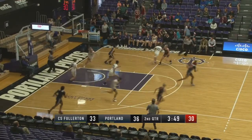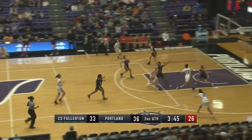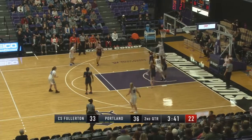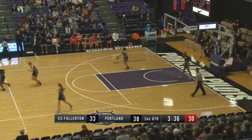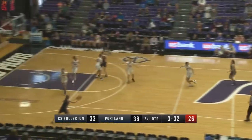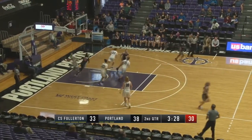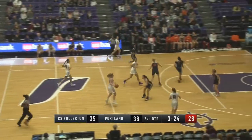Good D there by Andrews. Another steal by Portland. 8th of the game. Andrews taking it all the way. Kicks it out. Gorsman into the paint. Still with it. With a left hand off for 2. Good take by Gorsman. Being consistent at that basket. For a second there, she looked up like she wanted to pass, but then realized she's the one with the drive. Thompson fakes the 3, pulls up from inside the 3-point line and connects. Thompson strong for Cal State Fullerton. 9 points for Hannah Thompson.